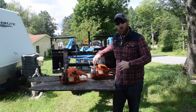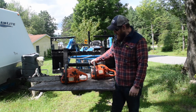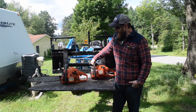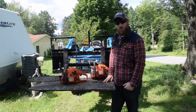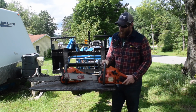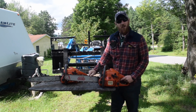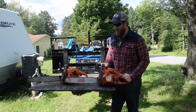They're not really made to be run every day hard. I don't know why I keep them around. Maybe a little sentimental value, but we do have them. They sometimes get grabbed to brush up some or buck up some brush on the ground or something like that. These saws run an 18-inch bar and chain on them. But like I said, I do not use these saws very often.